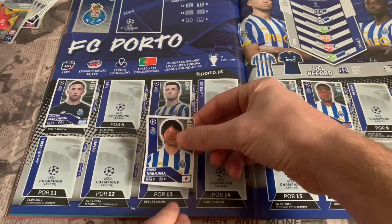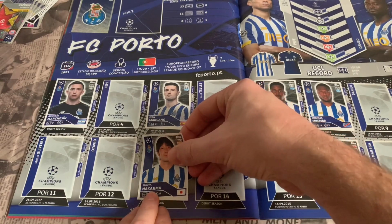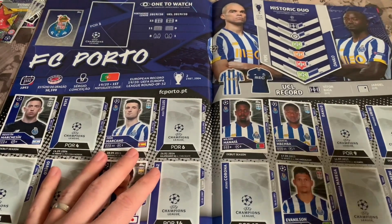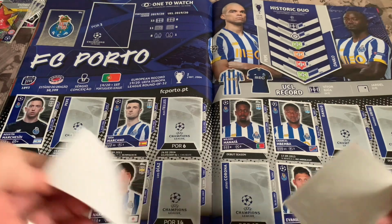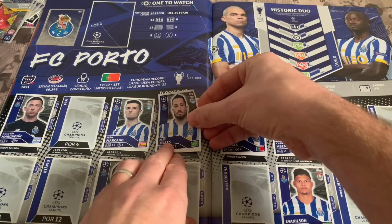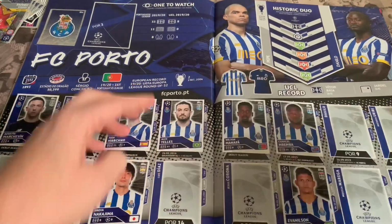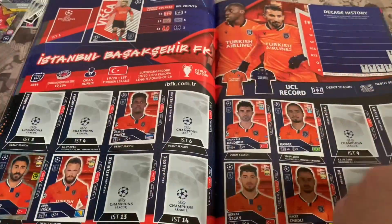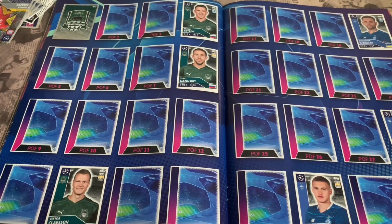In the packs, so number 13, Nakajima from Japan, again, debut season for him this year in the Champions League. And we also have number 6, Alex Telles. I'm sure he's at United now, I can't remember. I'm sure he's transferred this season, I cannot remember. So he's in there as well. And then next we have, I think these are all the qualifying stage teams now.